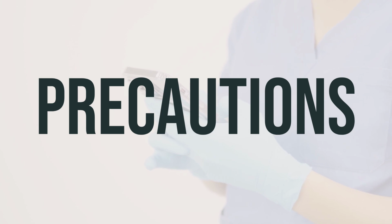Prior to using this medication, make sure to inform your doctor or pharmacist about your medical history, especially if you have liver disease, kidney disease, or a certain type of viral infection, infectious mononucleosis. It's also important to note that this medication may contain aspartame. If you have phenylketonuria, PKU, or any other condition that requires you to limit or avoid aspartame, it's essential to discuss with your doctor or pharmacist about using this medication safely.